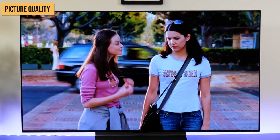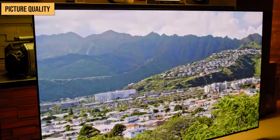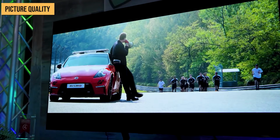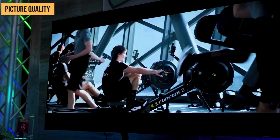While the C3 improved substantially over last year's model, it simply can't compete with the photon cannon Samsung has packed into the S90C. Expect a much more intense, eye-searing HDR experience.